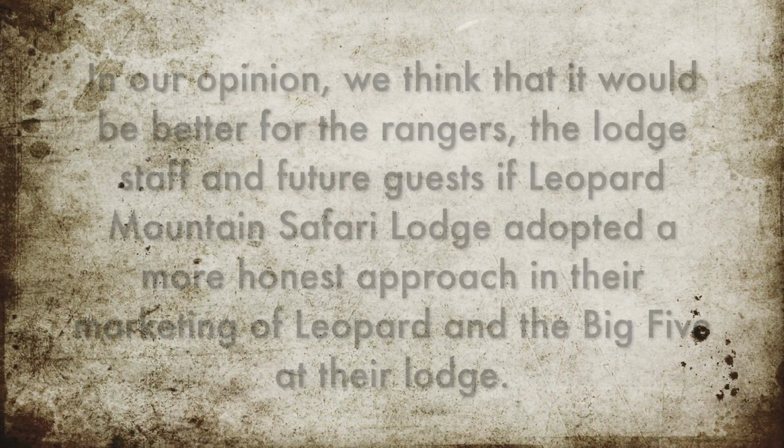So from our point of view and in our opinion, there are no leopard on Leopard Mountain. And so when we talk about deceptive marketing and the fact that we feel deceived, we really do feel we've been deceived, because we came to see leopard and wild dog, etc. And there is absolutely no chance of seeing either of those here.